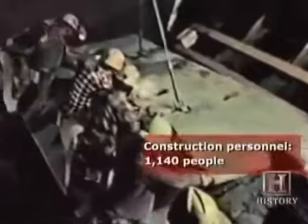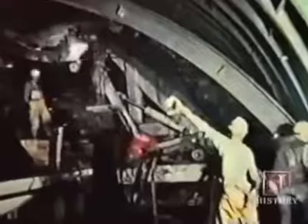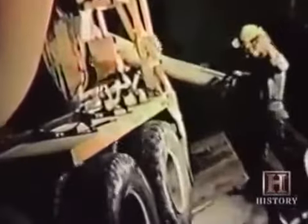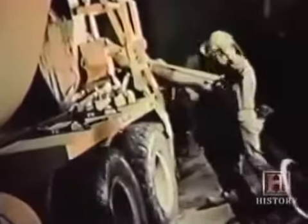At the project's peak, 1,140 people labored in three shifts, 24 hours a day, 6 days a week. The work was exhausting, unending, and sometimes deadly. When you're underground, it's very dangerous because you're working in a very small, confined area. You have lots of equipment. It's dark, it's muddy, it's noisy. Some of the people, too, I think, were backed over by cement trucks, and one fell to his death.